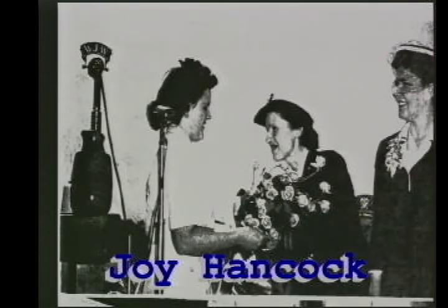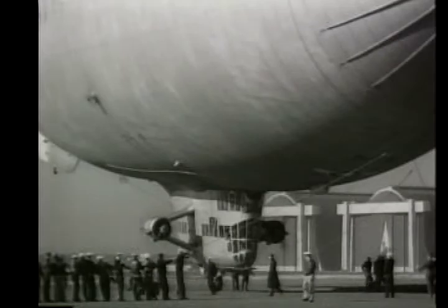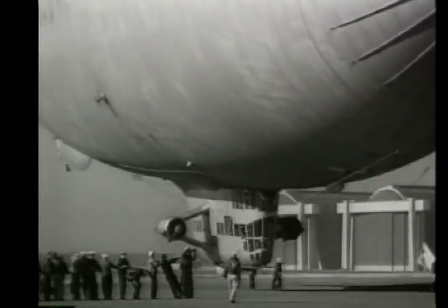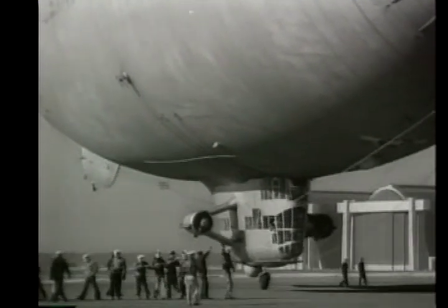Lieutenant Joy Hancock of the WAVES, herself twice widowed by the rigid airship program, was on hand to christen brand new K-74. As the new blimp joined ZP-21 at Richmond, Florida, their cheering send-off proved to be strangely ironic. It was that morale builder, K-74, that got a radar contact on the night of 18 July.